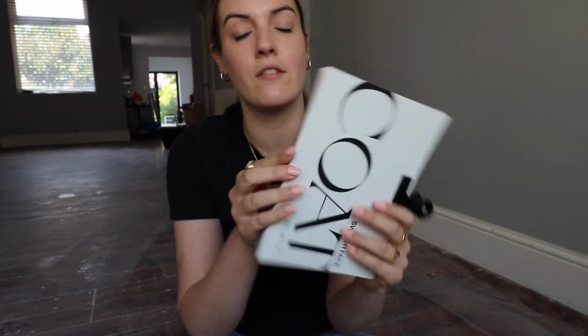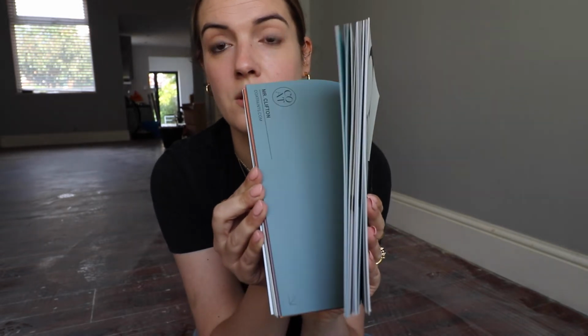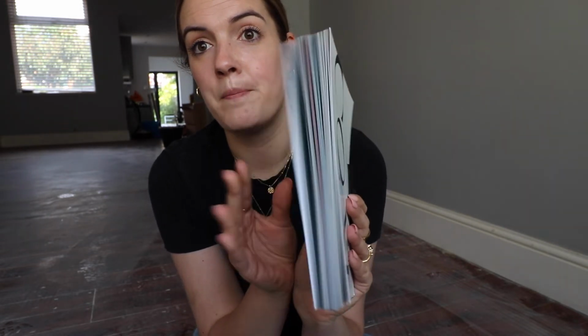All of their paints are made to order, so there is zero waste in production. I could go on and on. They are amazing, and they have the most beautiful array of colours. They're just stunning. So yeah, Coat Paints for the whole house. I will stop going on.